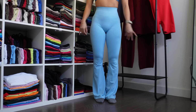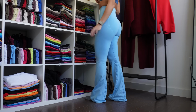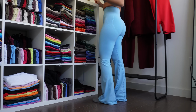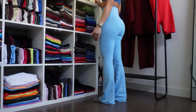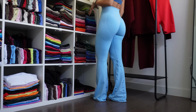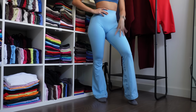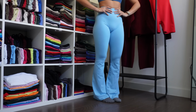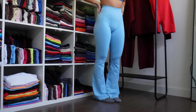Other than that, my only concern with this for gals who have larger calves is that the flare might be a little bit small on you, because I definitely do not have the largest calves by any means. However, I can already feel the back of the legging hitting my calf a little bit, so if you do have larger calves, I would be a bit wary of that. Otherwise, I do find these to be super flattering. I've never worn a flare to the gym before, but this will give me a reason to, so I'm definitely going to try it out. I always wear the SoftMotion straight legs, so this is a little bit out of my comfort zone.